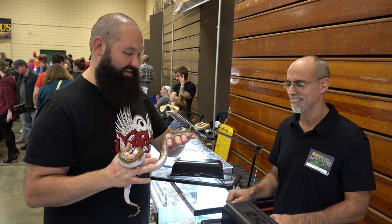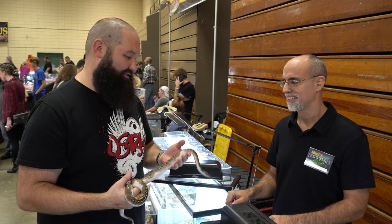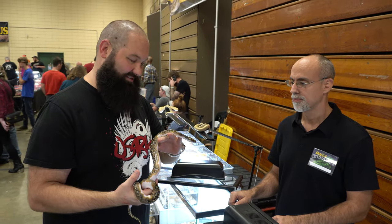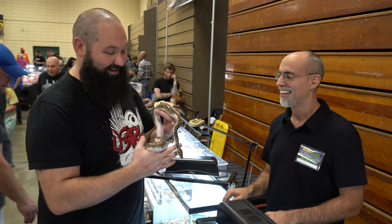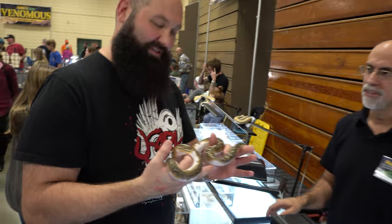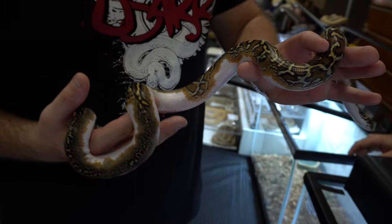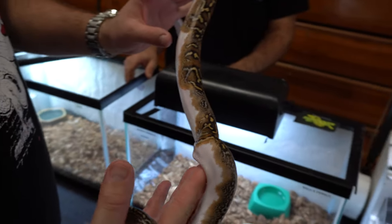Special treat down here at the Repticon, and this is our friend Dominic. He's with Jay Gonzalez Reptiles. So these are snakes from Jay Gonzalez Reptiles. This is a pied Burmese python. These are really cool. There's not a lot of them in the United States for sure. Just a beautiful, beautiful animal. You can see just this unbelievable white breaking up the pattern there.